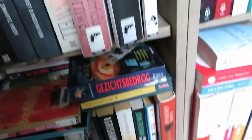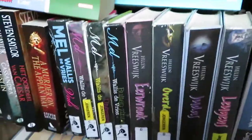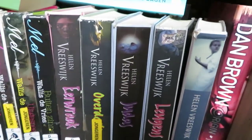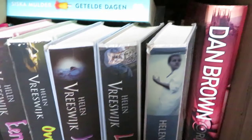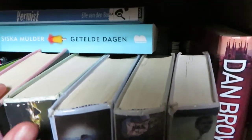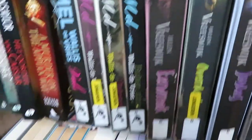So behind John Grisham, we have some Tess Gerritsen. And behind that, we have some other detectives and thrillers. We got some Steven Saylor and this is some YA thrillers. We got Mel Wallace de Vries and Helen Vreeswijk. Some Dan Brown and a couple other things.